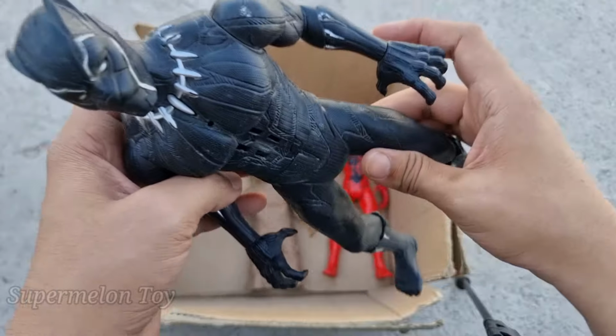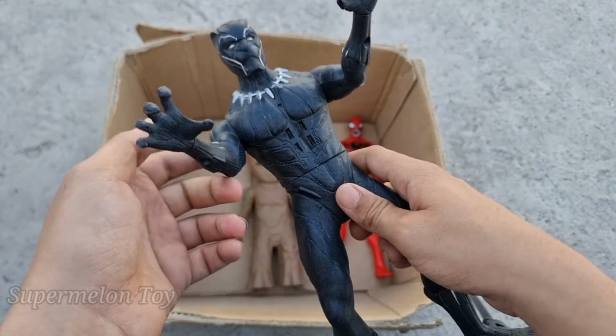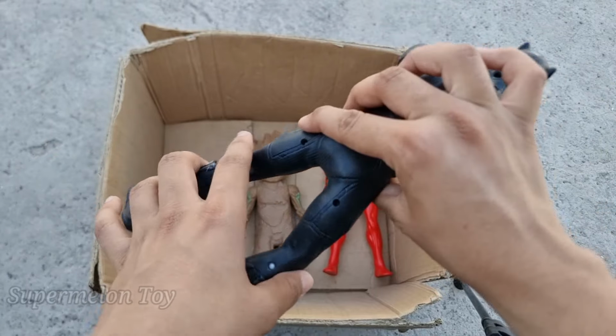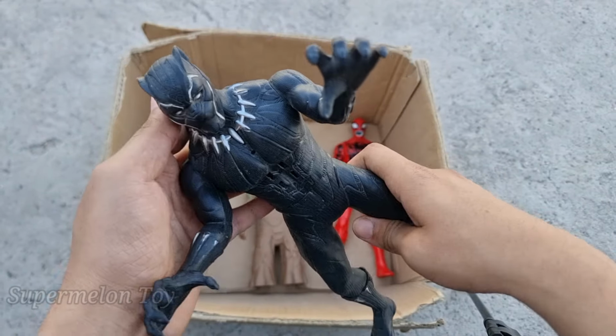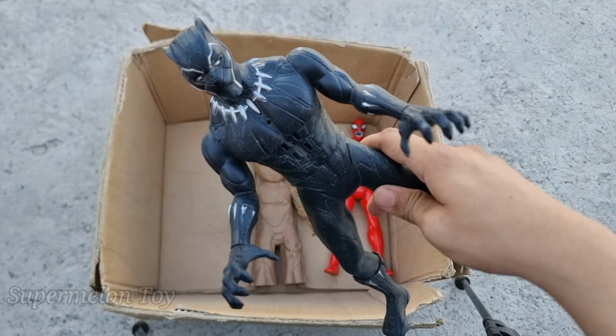Wow, look at him, guys. We found him. Wow, look at the amazing full black color costume. Look at the huge sharp claws he has. Wow, guys, he's a very cool and amazing superhero. This is the Wakanda King. This is Black Panther.